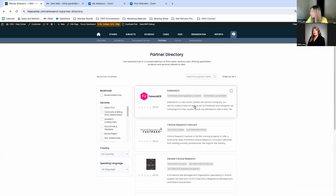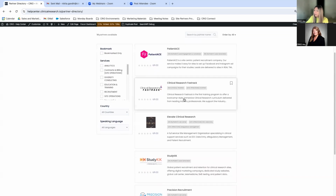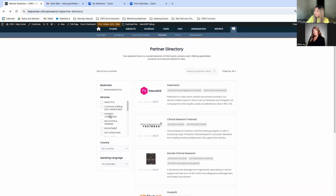And then we have Patient Ace, who's also in our recruitment category, lead engagement and conversion, as well as lead generation. So they're a site-centric patient recruitment company. Sites can use them to set up Facebook and Instagram ad campaigns, and leads are delivered to sites in real time. So these are all of our 14 partners who are our launch partners.